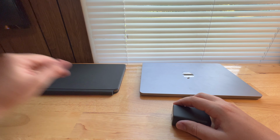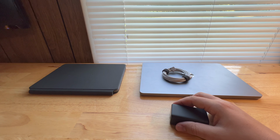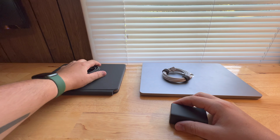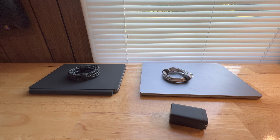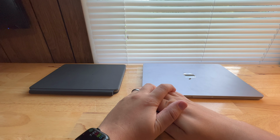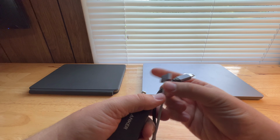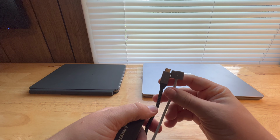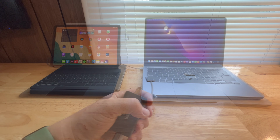So that's super helpful. Then you're going to take your MagSafe cable for your MacBook, and a regular USB-A to C cable for the iPad, and that's how you're going to plug both of those in. And just with the magic of video editing, just like that, we have our cables plugged into our charger, and then we have our MagSafe and our USB-C. So let's get this plugged in and our workstation powered up.